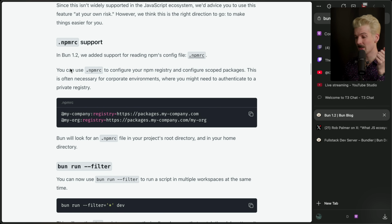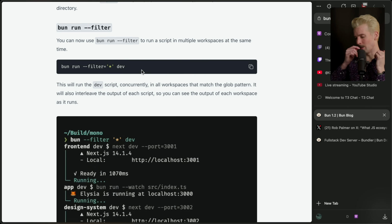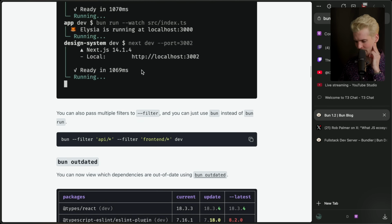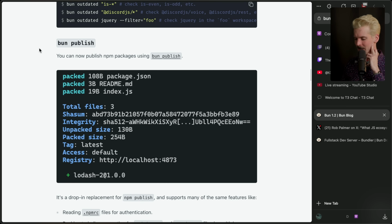Awesome. I didn't know they didn't have npm-rc support. Cool, they do. That means you can use custom registries, which is super helpful. Bun run filter is very, very nice. When you want to run on multiple workspaces at once, huge, makes mono repos better. Ooh, this is great. Bun outdated to tell you which packages are out of date. Bun publish, really cool to have that built in.